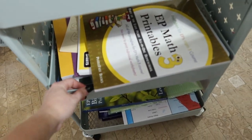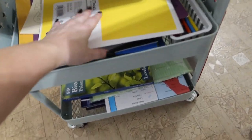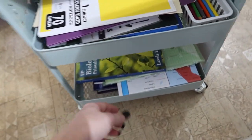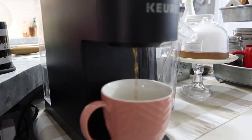Then for Kai, because he has four subjects, we only do two a day. So we've already done math. We did math and reading and language arts last. So today will be biology, and we also will be doing history. So that will be his subjects today.